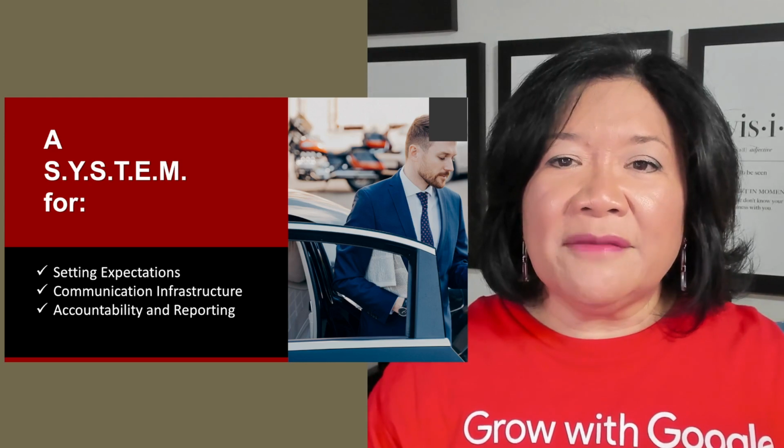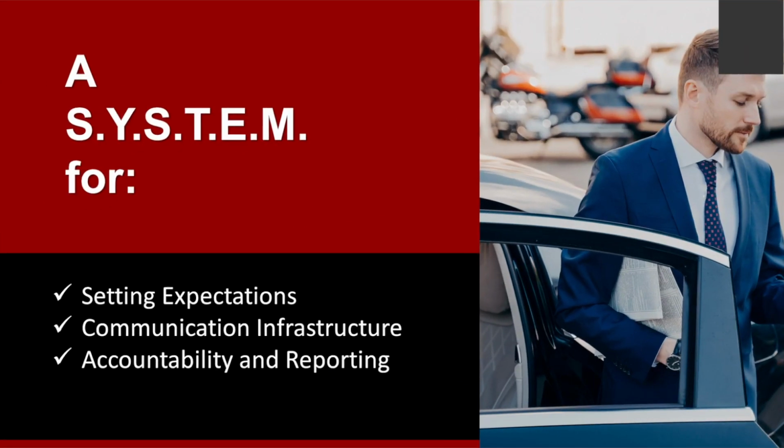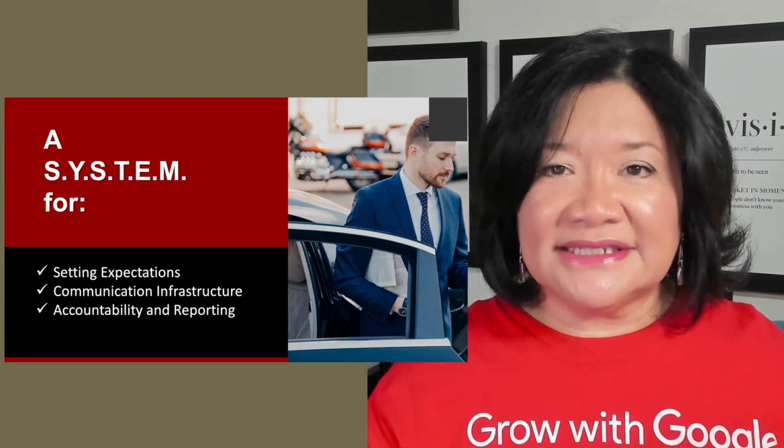So as you think about this, what's your system? Do you have a system for setting expectations? Do you have a system for being able to communicate infrastructure or accountability and reporting? So the S is significant. So again, it's save yourself significant time, energy, and money. That is what a system does.